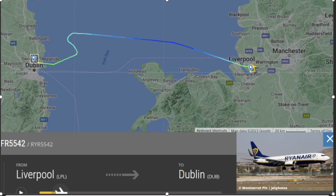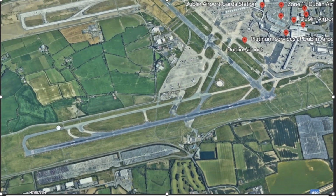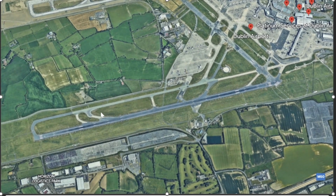Here is the flight path from Liverpool to Dublin. It happened at Dublin Airport, runway 28 left on the bottom, and where the cursor is kind of where that aircraft ended up.